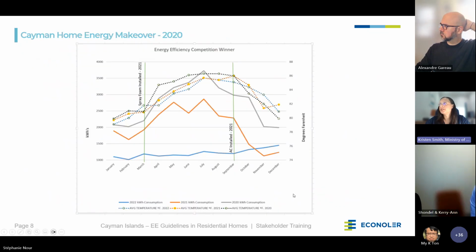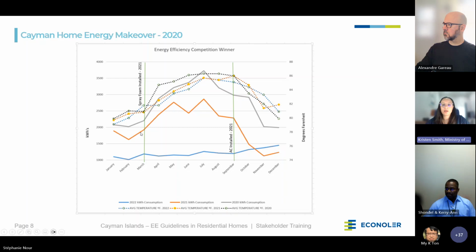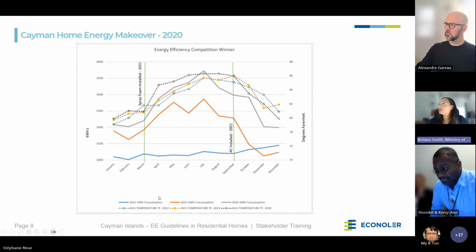The next slide shows the graphs of the impacts from the retrofit. This was the first home we retrofitted. You can see from the orange line, which was 2021, that the energy consumption was still quite high. The first green line shows when the spray foam was installed in March. It still kept going up, and we were wondering why. Now that we can look back, we can see we insulated with, I think, R21, and now we're seeing that R30 is the recommended insulation. When we installed the AC in September, there was a dramatic drop. And the blue line in 2022 shows that the energy consumption remained low because of just insulation and air conditioning.